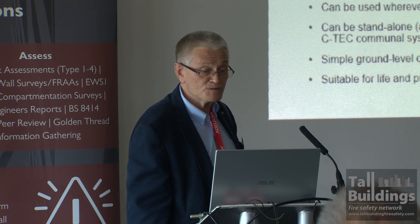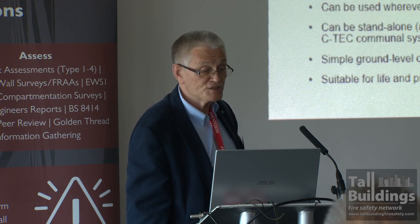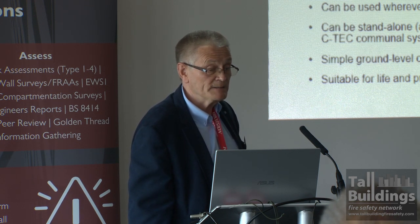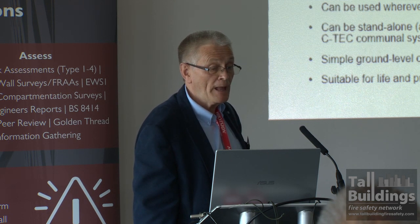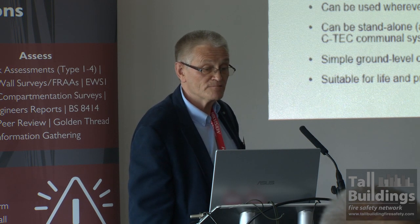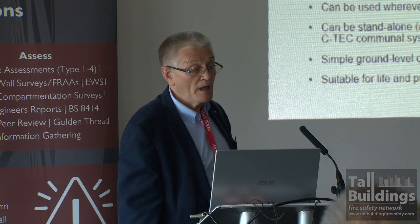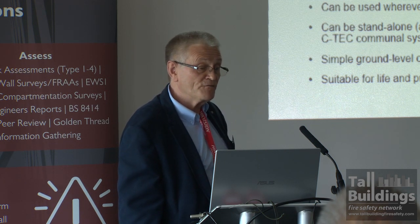But this version, Hush Pro, a much more sophisticated version, was actually in development and shown at FIREX the same year as the Grenfell Tower disaster. So we've been thinking about this for quite a long time. It's actually a miniature analog addressable fire alarm system, a very sophisticated microprocessor-controlled system. It uses commercial fire detectors and sounders, but it's linked by non-fire rated cable.